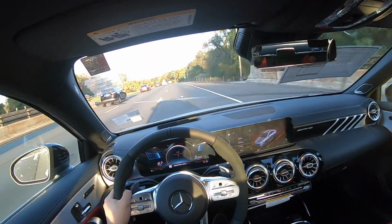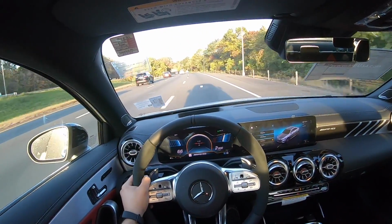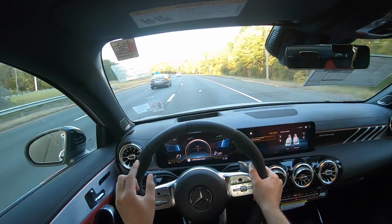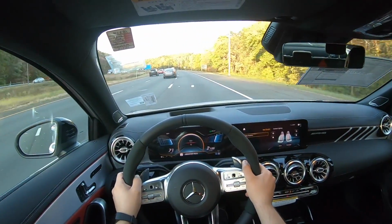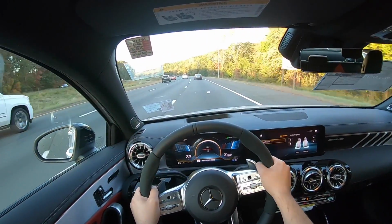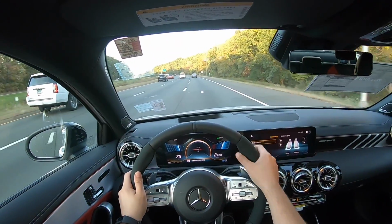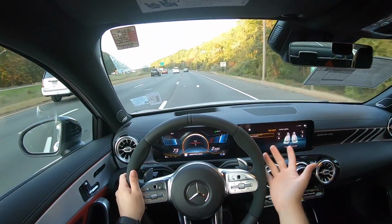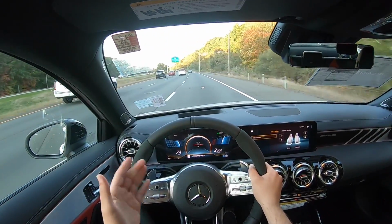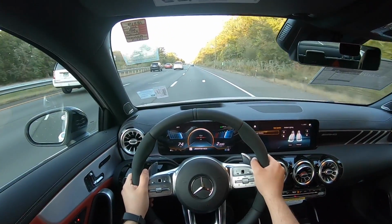Back in normal mode, comfort mode, and this thing becomes very, very comfortable. The suspension is actually nice and comfortable. It's a little bit on the stiffer side, but it's actually not that bad. And the steering wheel is very, very direct. I just love the Nappa finish right here on the side. As I told you guys, this is the performance steering wheel. It's a $500 option that you could add to this A35, and I think it's honestly worth it. It just looks very, very nice.